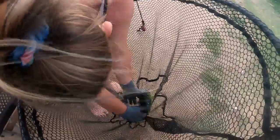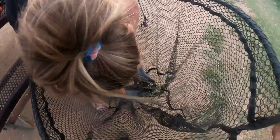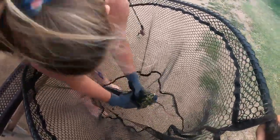Good job, Turbo Boost. She had to get her gloves on. She doesn't want to get stabbed by this kitty. Yeah, you got stabbed by your baby. Wait.